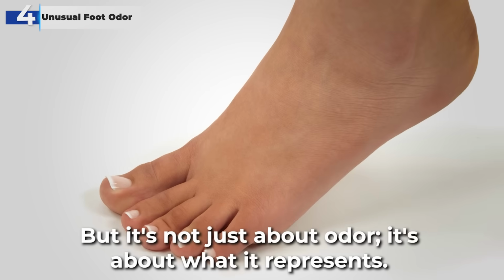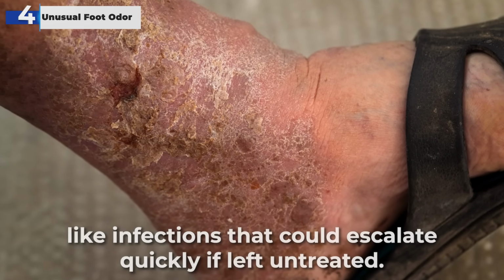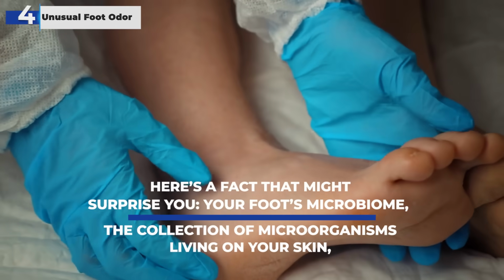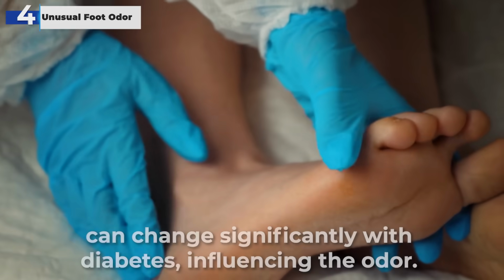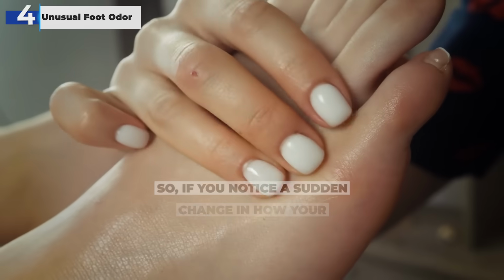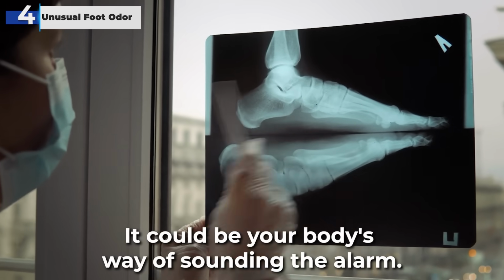But it's not just about odor. It's about what it represents. These smells can be indicators of more serious problems, like infections that could escalate quickly if left untreated. Here's a fact that might surprise you. Your foot's microbiome, the collection of microorganisms living on your skin, can change significantly with diabetes, influencing the odor. So, if you notice a sudden change in how your feet smell, it's worth paying attention. It could be your body's way of sounding the alarm.